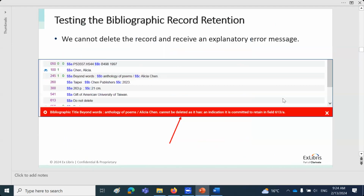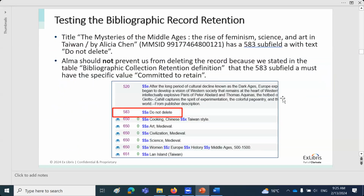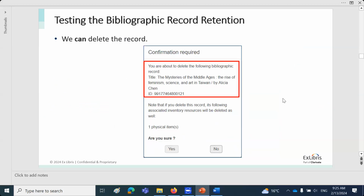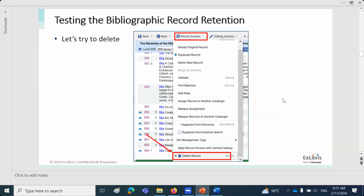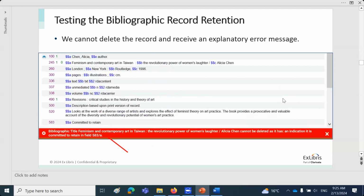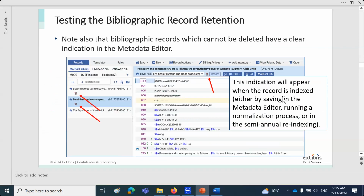And in the 613, we saw we could add anything. 583, we had to add specific values. We tried to delete, and we got a red error message. Not a warning, an error message that we could not delete. Here we could delete because we didn't have the exact text. We had do not delete, and it should have been committed to retain. Again, once we have committed to retain, as we have here in the 583, we can't delete at all. We also saw that in the metadata editor, we have a clear indication there. It looks like a trash can with a red line through it.